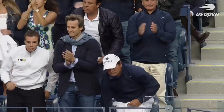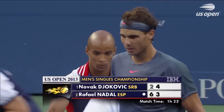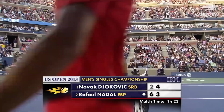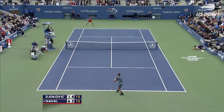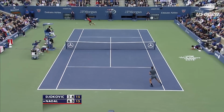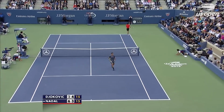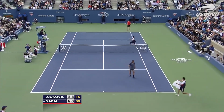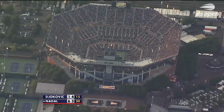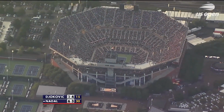Nadal. It's a tough one for Djokovic to take. Back-to-back service breaks. I really hope the junior players at home are really watching this extraordinary ground stroke play, and then the ability to see. Look at that flag. Look at the crowd.